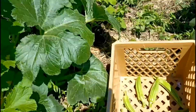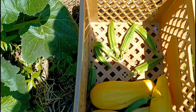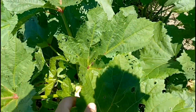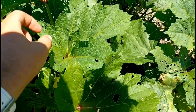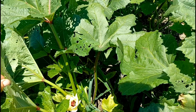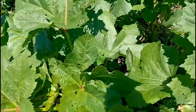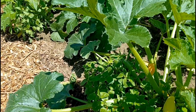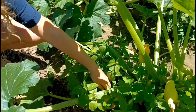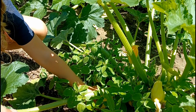Yep, okay. Not a whole lot of okra, but there's still a ton of flowers coming in. Stupid beetle. Some flowers. All right, we found one more squash. Go ahead and get it and just twist it off or pull it. Yeah, they're spiky.